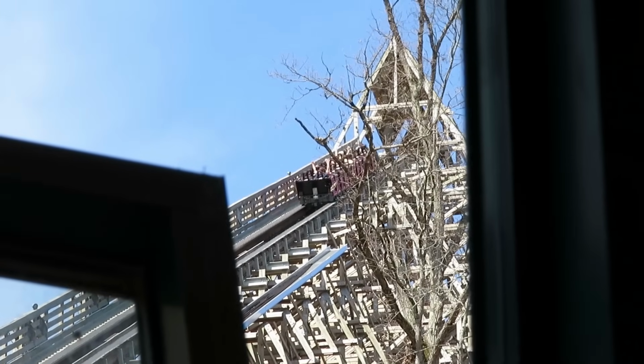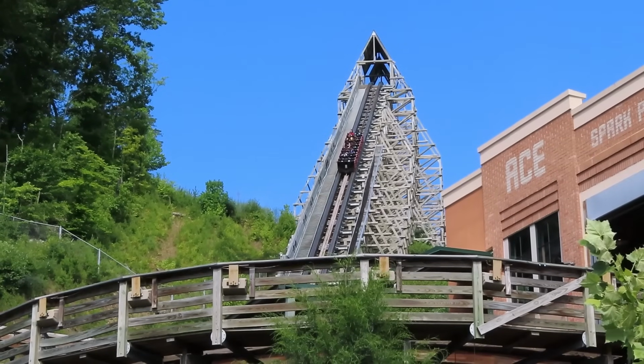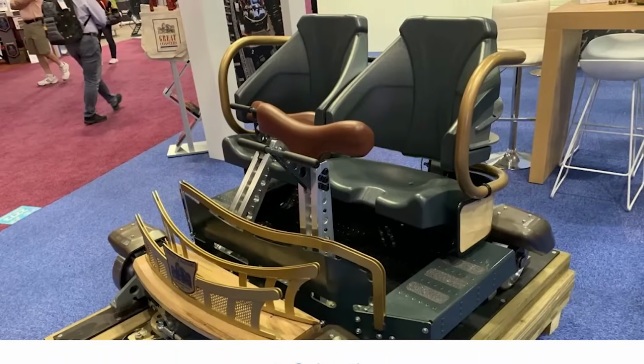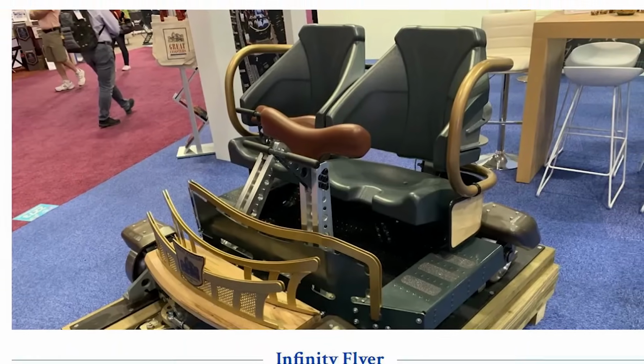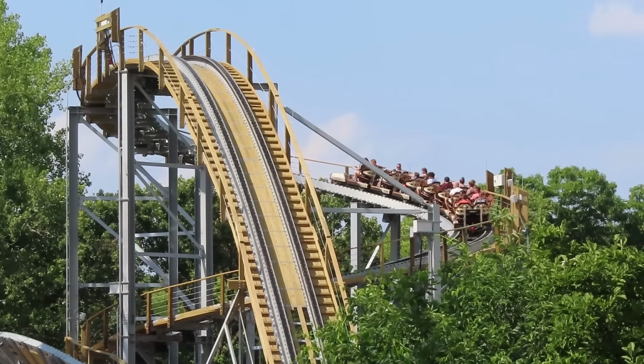Or it can just be a terrible idea that nobody will ever try again. Leave the launches to steel coasters, or at the very least, make the launch on steel track and then go into a wooden layout. GCI's new Infinity Flyer trains advertise that they can be launched, so obviously they're thinking about it. They also have Titan Track, so they have that tool in their bag.